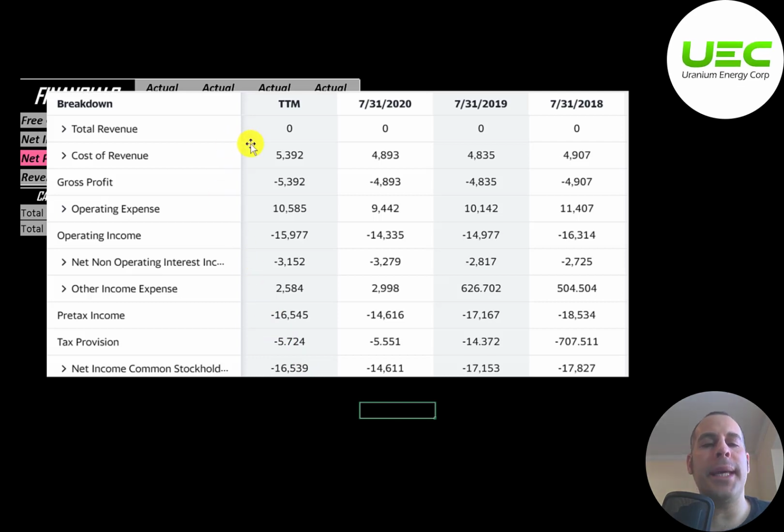This is the company's income statement. The top line is the revenue, the sales, that's zero. Below that is the cost of revenue. Revenue minus cost of revenue gives you your gross profit. Of course, that's negative every year.